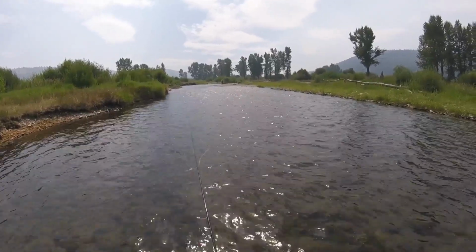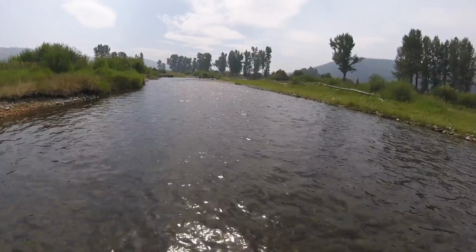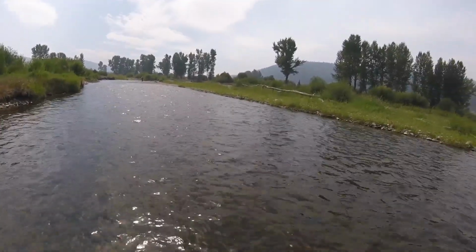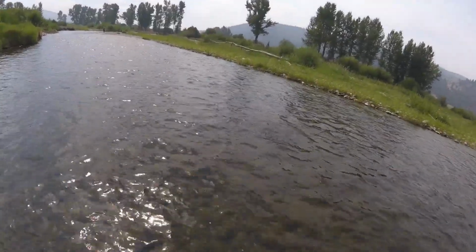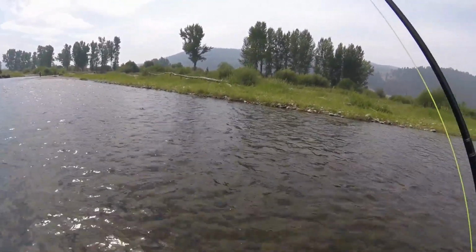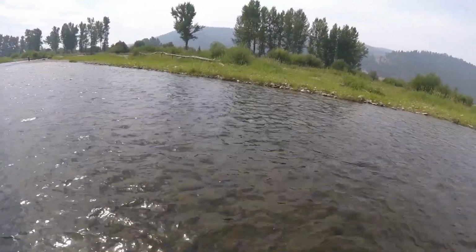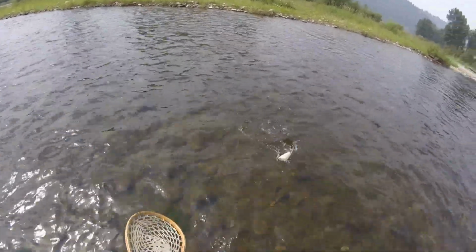Oh, fish chest. There he goes. Got him. There he goes. On the atoms. There's two of them for you, man. Look at that. Awesome. Okay, this one, I think I'm gonna net. This one's another good 11 incher.